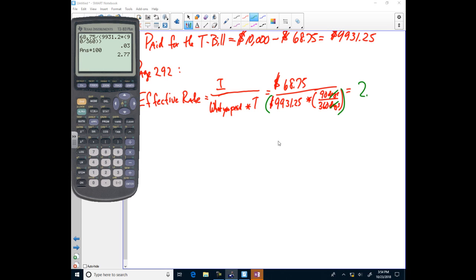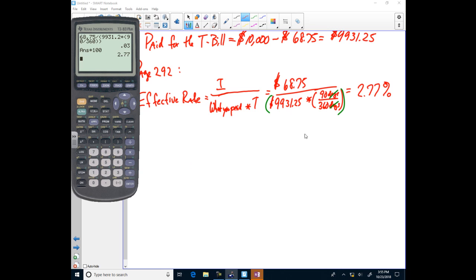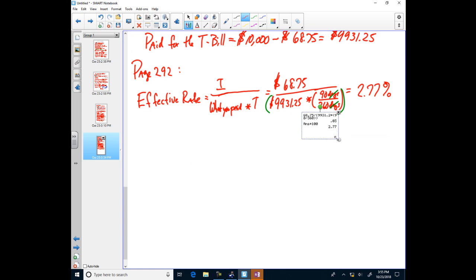And let me change that to red. Your red shows up better. 2.77%. Y'all okay with that? You see where it came from? So this is just a slight variation of the effective interest formula. All right, everybody okay? Yes, sir.